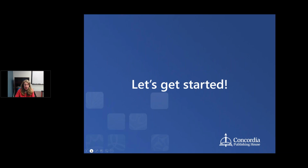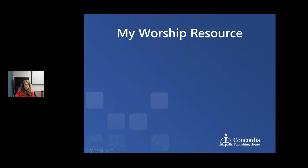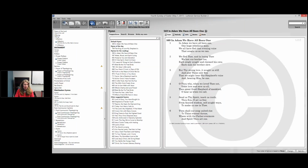Okay, let's get started. So the first thing we're going to talk about is My Worship resources, and we're going to go through the following elements. We're going to show you how to add a collect or a prayer. I'm going to talk about common elements, so an as we gather statements and a prayer of the church, and then I'm also going to show you how to add a hymn in. So let me just get Lutheran Service Builder up here.